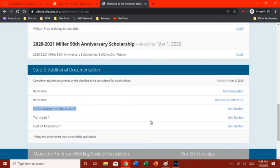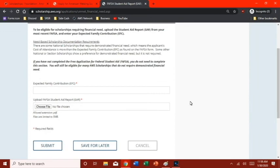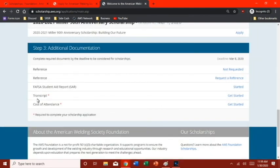You will download that and upload it here. So when you've got your SAR, you can go ahead and click Get Started and get that turned in. You can type in what it's going to tell you, your expected family contribution, and then of course you can upload. And then we're going to scroll down here and you've got your transcript.